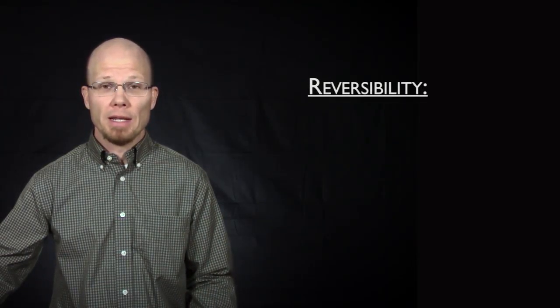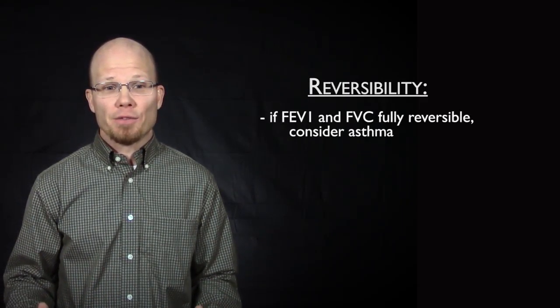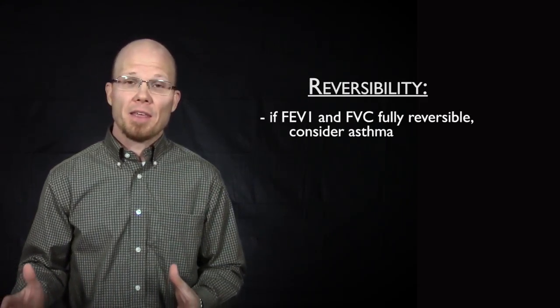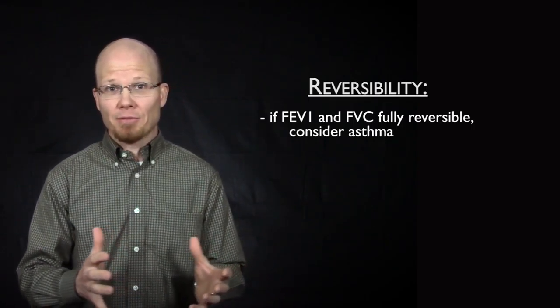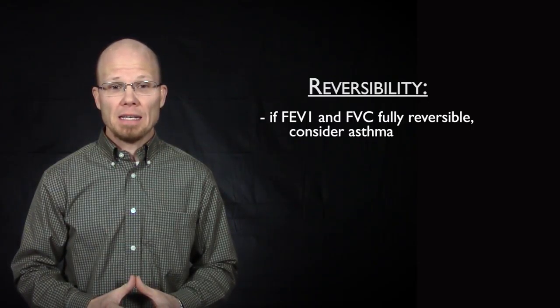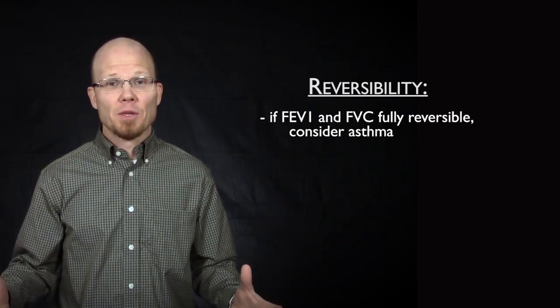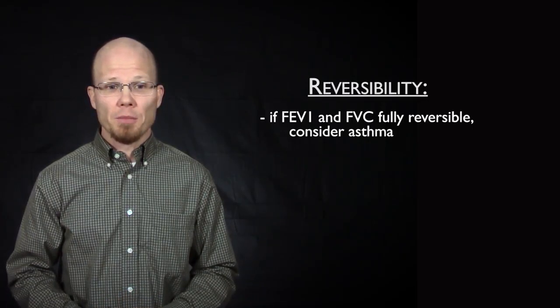What we are looking for is the degree of reversibility after treatment. If the FEV1 and FVC are fully reversible, meaning that your forced vital capacity after treatment is 80% or more, and your FEV1 over FVC is greater than 70%, then think asthma that's responding to the bronchodilator treatment.